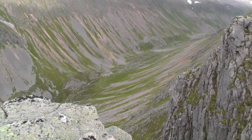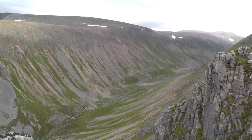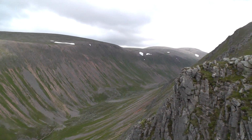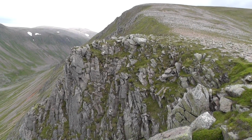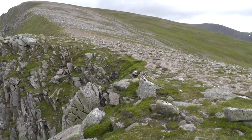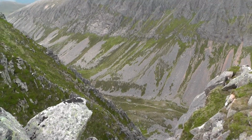So there's the Lairig Ghru. There's Ben Macdui. And that's Braeriach up there. Yeah. Hello down there.